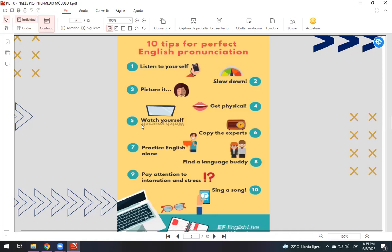Also, another one. Cuando estén en el baño cepillándose antes de irse a dormir, mírense al espejo y comiencen a pronunciar palabras que les cueste. O simple y sencillamente busquen un video donde aparezcan diciendo esa palabra. Y fíjense en los movimientos de los labios.